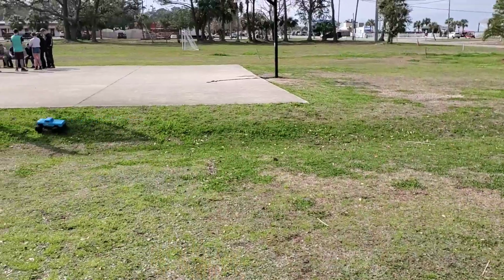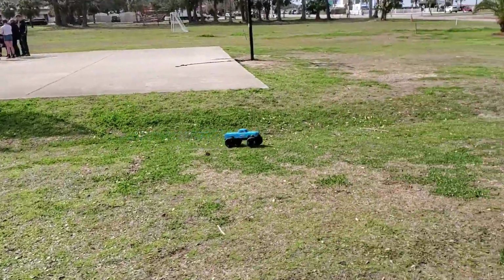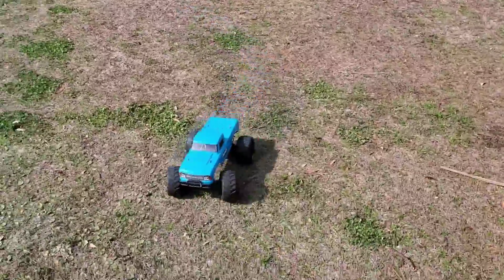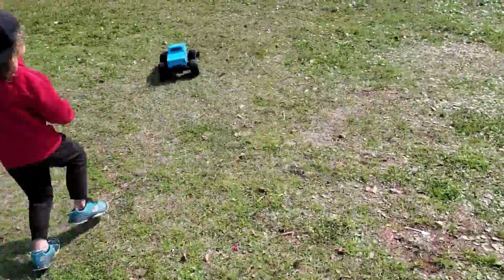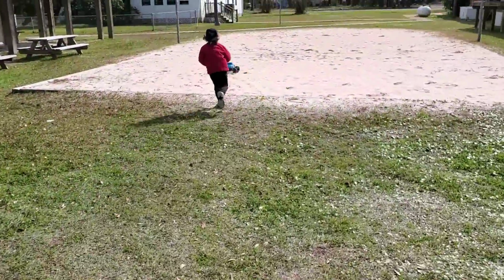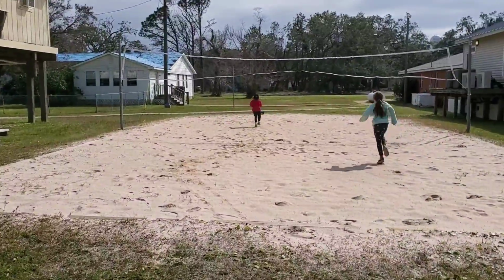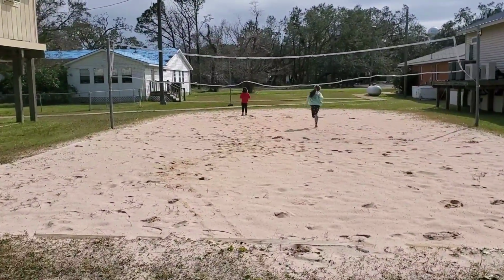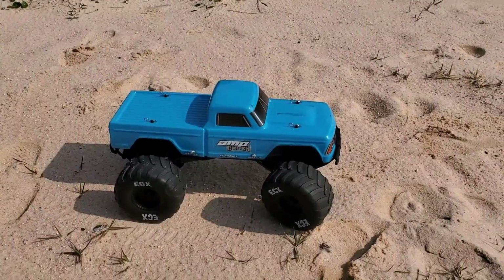RC truck test time. Let's go. So we're gonna demo the RC truck. This was my 5-year-old's Christmas gift. Oh, that was some mean air. All right, so this is the truck.